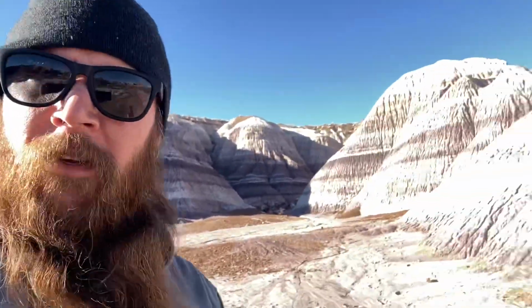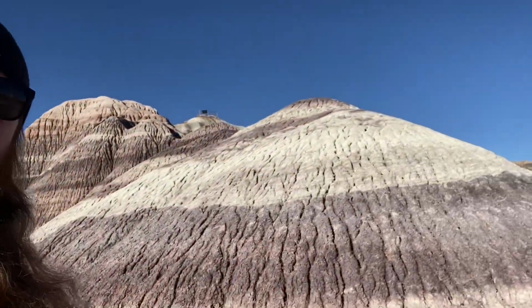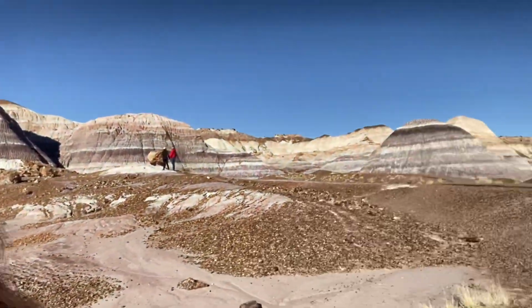We're at Blue Mesa, portion of the forest. This is pretty freaking cool. The erosion, the color, and it just kind of feels like you're on the moon. It's very unique. It's a very, very unique place.